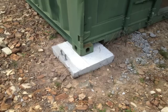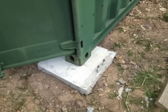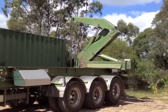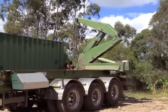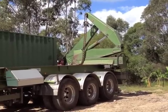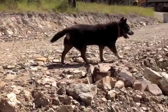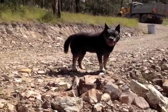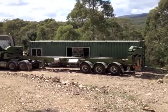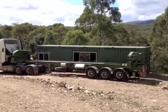They were placed to within a millimetre, and I was really pleased with the accuracy of my measurements and the foundations that we laid out. Now we just have to tidy up and then go and get two more. Brilliant. I never thought they'd get up here, I tell you. Last week we were wondering what on earth we were going to do.